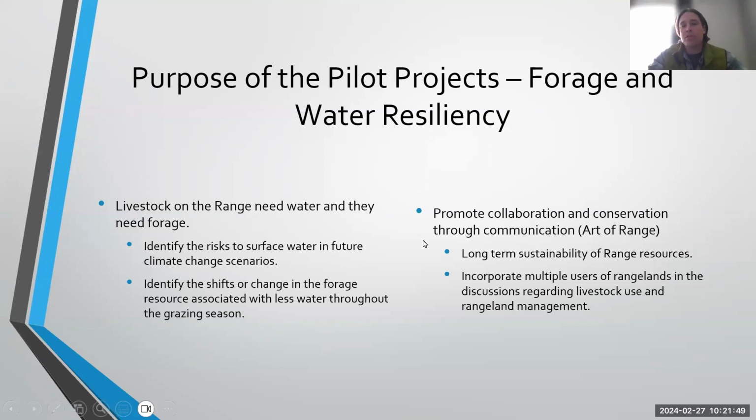And part of this is also to promote collaboration and conservation through communication. That's sort of some jargon that I pulled out of one of my favorite podcasts, which is the Art of Range. So just to promote discussion around range management issues and then how can we work to solve some of those. We desire long-term sustainability of the range resource, and we want to be able to incorporate multiple users of rangelands into the discussions around livestock use and range management on public lands.